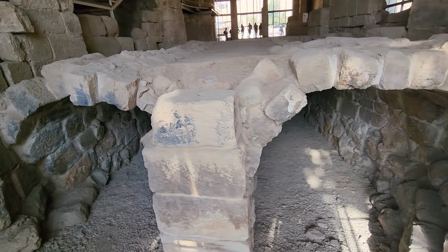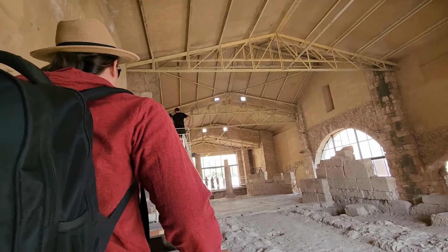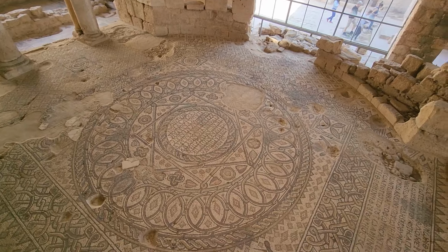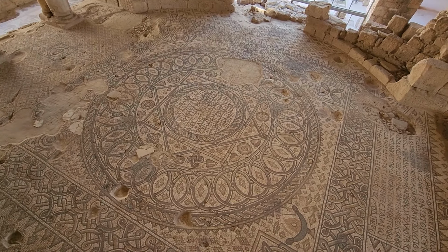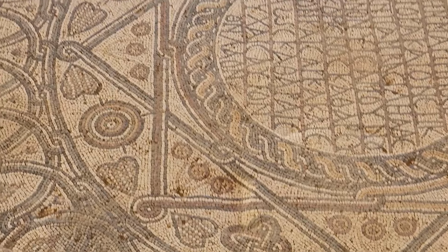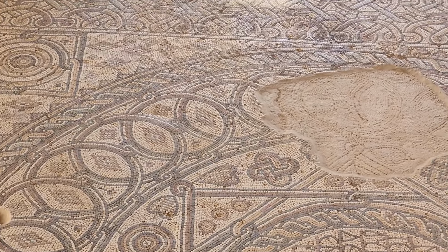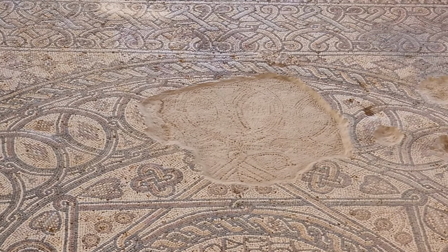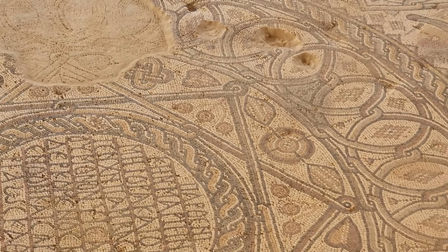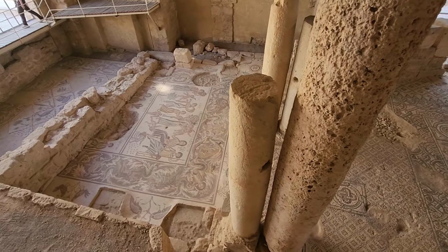One of the things that I really loved about this particular site was that they unearthed the building, and instead of moving all of the mosaics to a museum, they kind of just built another building around the building and co-located a museum. It was really cool. The mosaics were really the highlight. There's some of them with these great intricate patterns and the rings going in and out of each other that you don't see everywhere. And then some of them have really cool stories.